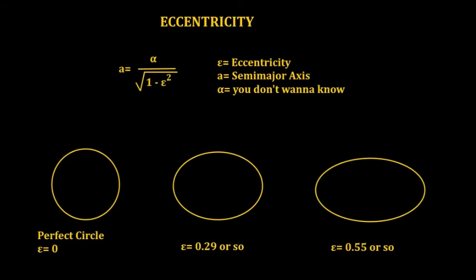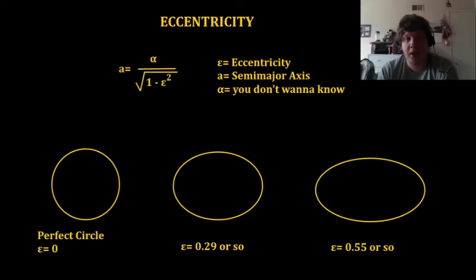This is calculated with the formula A equals alpha divided by the square root of 1 minus epsilon squared. The epsilon is the eccentricity, the A is the semi-major axis, and the alpha, well, take it from me, you do not want to know what alpha is unless you are seriously pursuing a career in physics full-time. I took an upper division physics course about it. I have no idea what any of it means. If you want to look it up, well, good for you, but it's not something that I can explain in a single video like this.